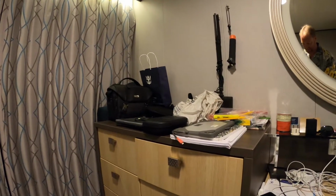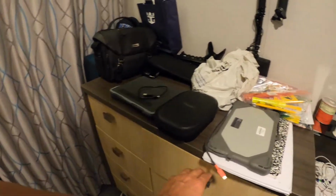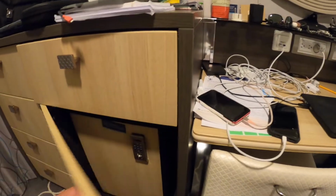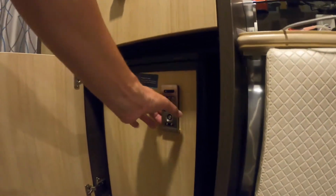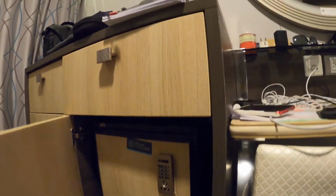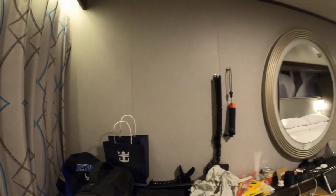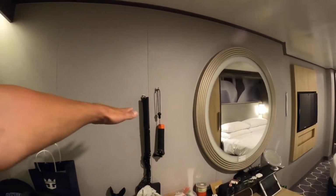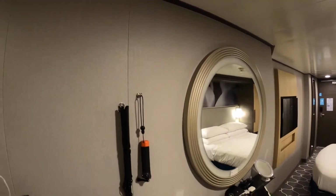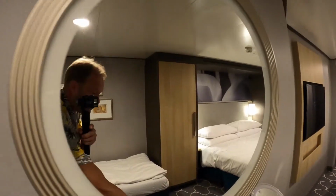This is the dresser with 4 drawers. The 5th up here includes a hairdryer. You do have a cooler. So there's the waters. And we got all our stuff here, right here, camera bag, and of course our magnetic clips, hooks and clips that we bring on every cruise. You do have the illuminated mirror.